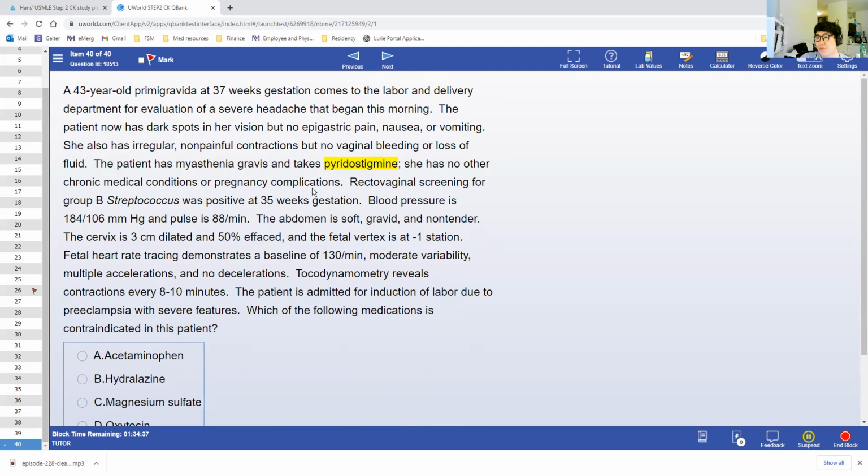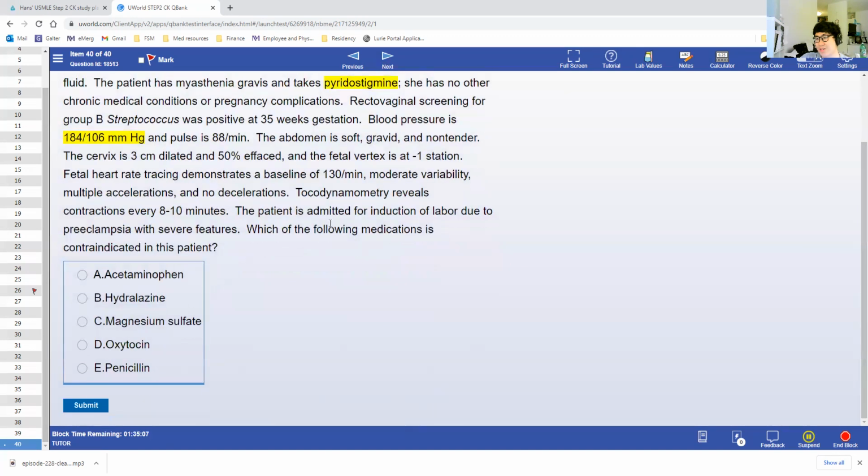Rectovaginal was positive for GBS at 35 weeks. BP is grossly elevated. Severe features? Yep, definitely severe features. And it seems like she is starting to dilate and efface, so I was wrong about the contractions part. She is going to deliver soon. Patient admitted for induction of labor due to preeclampsia with severe features, which of the following medications is contraindicated? Wow, so I didn't even have to really read any of that. Whatever. So, which is contraindicated?